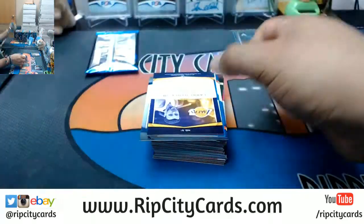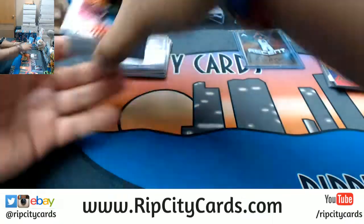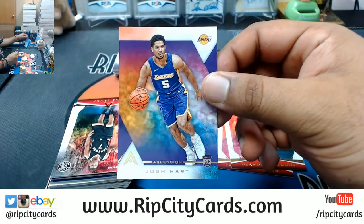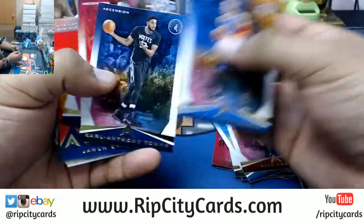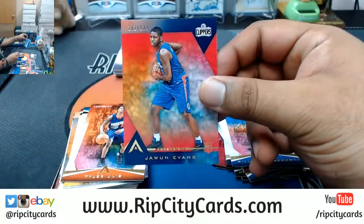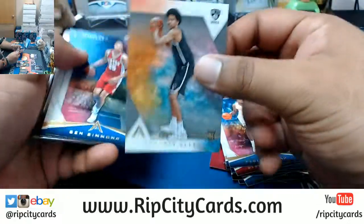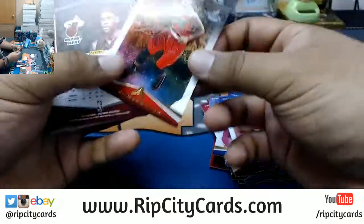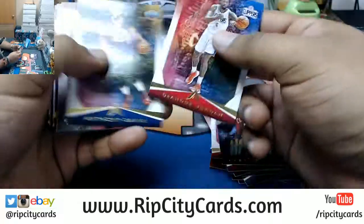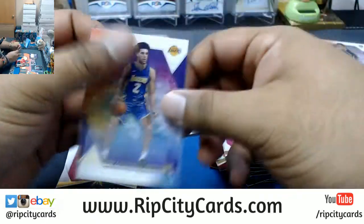Alright. I'm on box 3 right now. Let's see what we got. Josh Hart, short print for the Lakers. Juwan Evans, Clippers to 129. Jared Allen, Nets variation. LeBron James for the Heat. He just might come back to the Heat. I doubt it, but it doesn't hurt to wish. Lonzo Ball, Lakers variation.